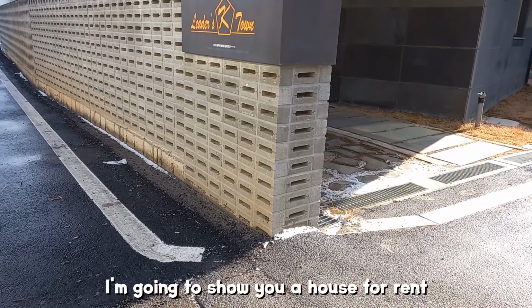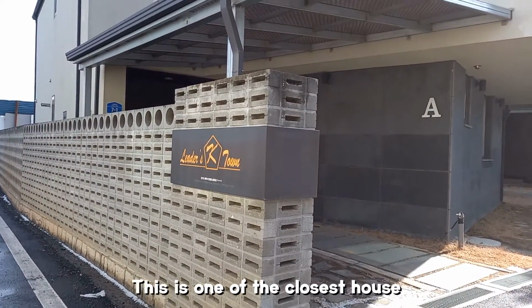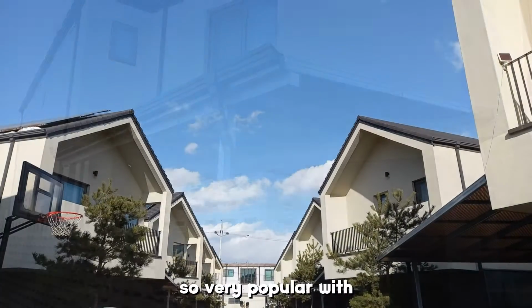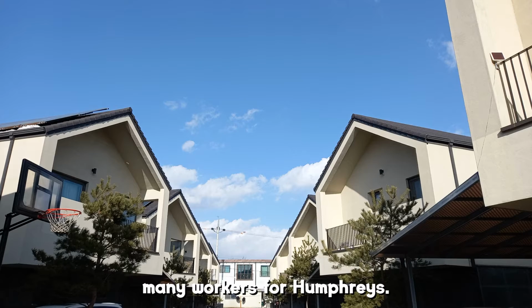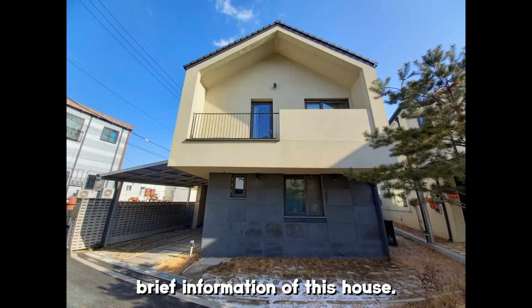Today, I'm going to show you a house for rent called Leaders K Town. This is one of the closest houses to the gate in this area, so very popular with many workers for Humphreys. Okay, first, let me give you some brief information of this house.